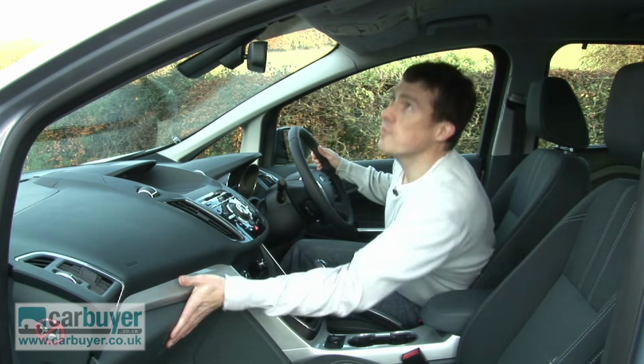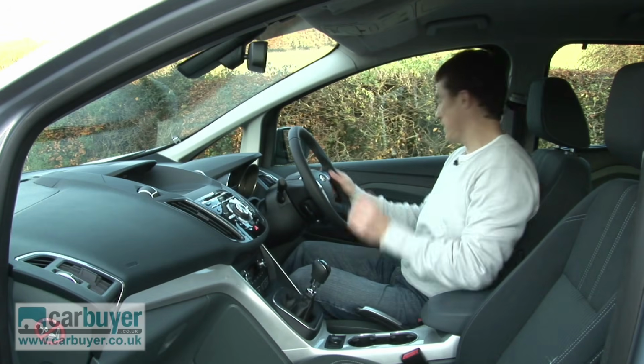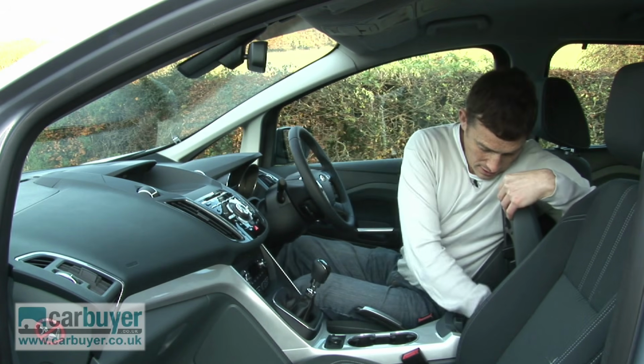Got a good-sized glove box. There's a couple of compartments here in the roof. I think that one's for your sunglasses. The door bins are a decent size. We've got a couple of cup holders there, and it's quite a large central cubby here.